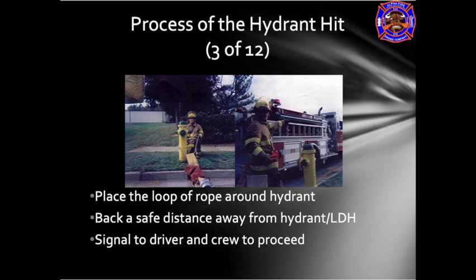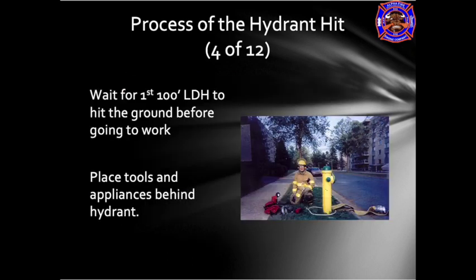If for some reason you choose not to put the rope around the hydrant, you could pull the hose off and just wrap the hydrant. At least 1 or 2 wraps will be enough to secure the hose to the hydrant. As I said before, you wait for the first 100 feet of LDH to hit the ground. Once you hear that coupler hit the ground, then you can start on your operation.